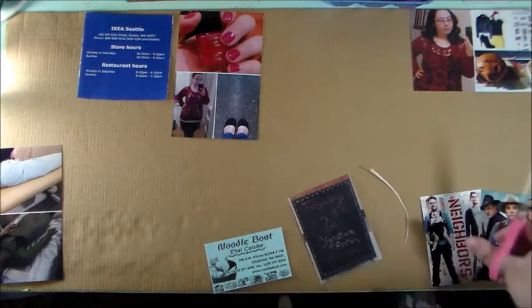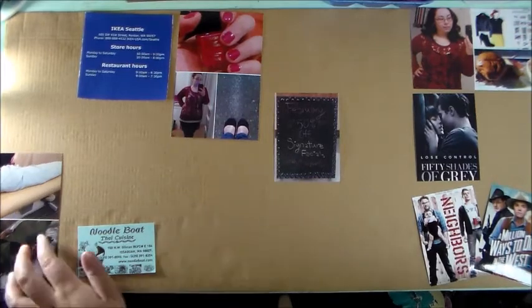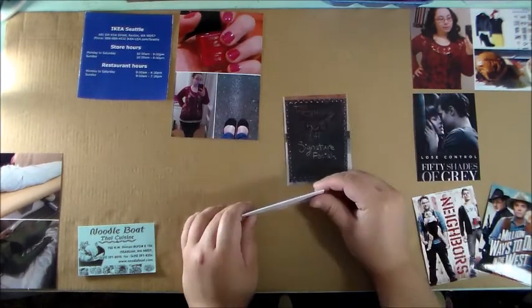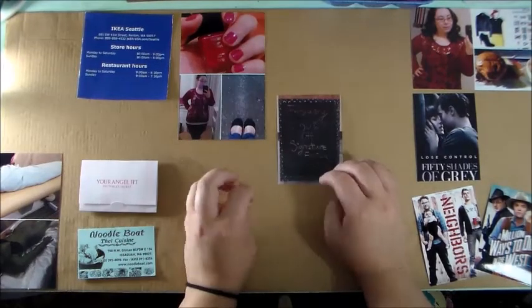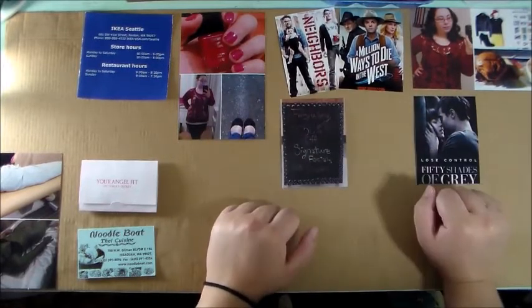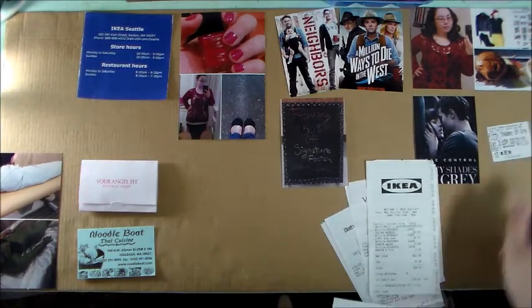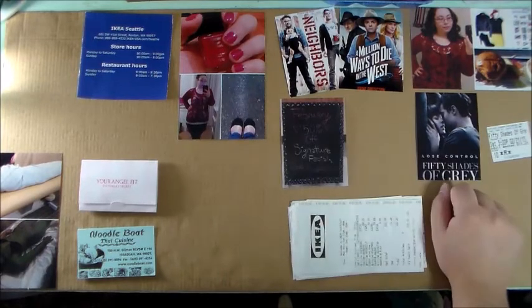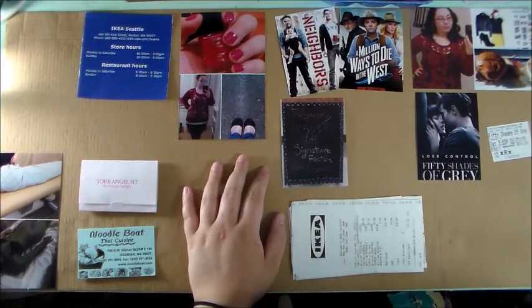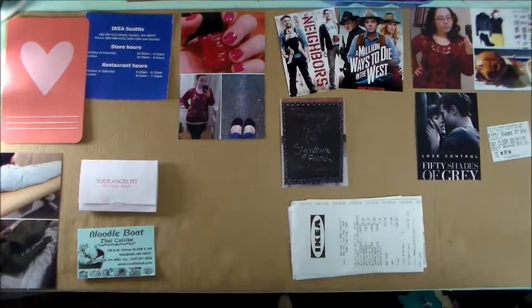And right now I'm just cutting up the photos that will be in the middle. And so this week I watched 50 Shades of Grey with my friend. Also, this month at school, they were having a special for 50% off of facials, and so I took a picture of the, I don't know what to call it, but the board that shows what it is.